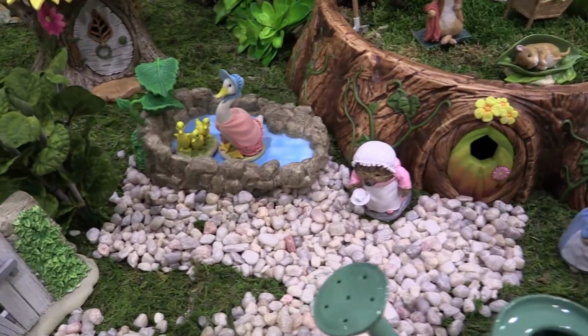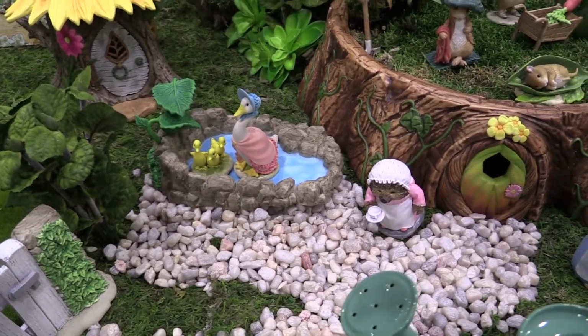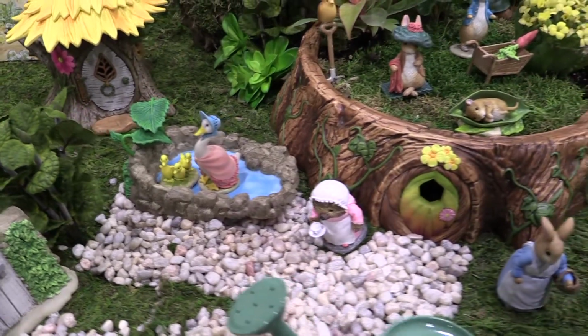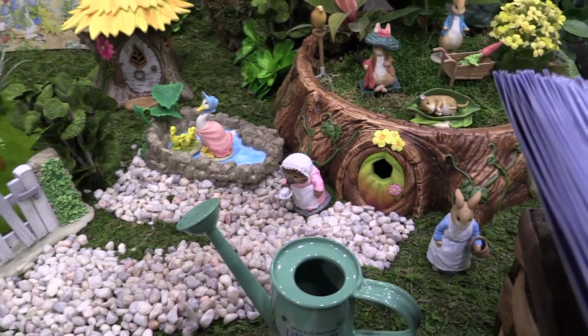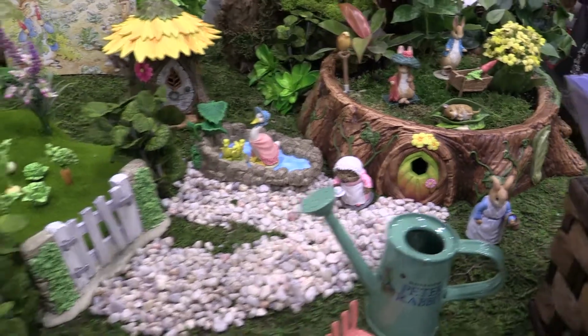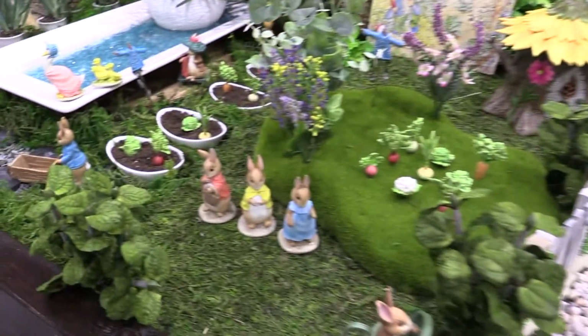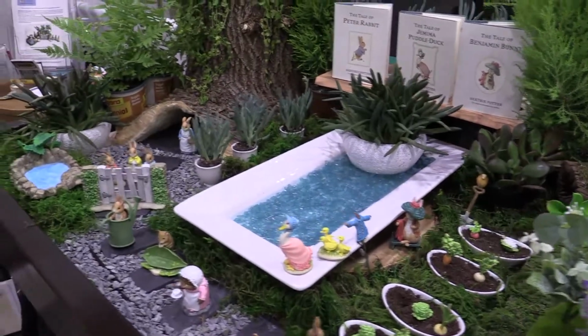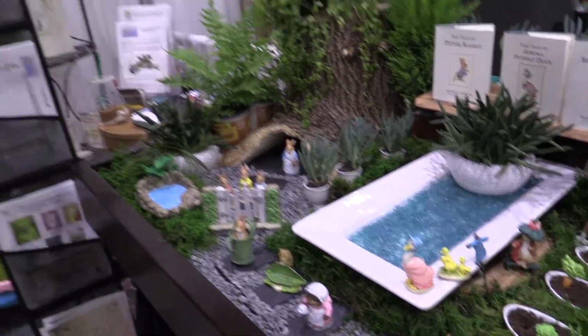And that is little tiny, what's his name? Timmy Willie. That's him in there. Oh, there's Jemima Puddle Duck. And there's Miss Tiggy Winkle in there. And there's Flopsy Mopsy and Cottontail. And you can tell that any minute now I'm going to get in here and start playing with these things myself. But seriously, really nice stuff.